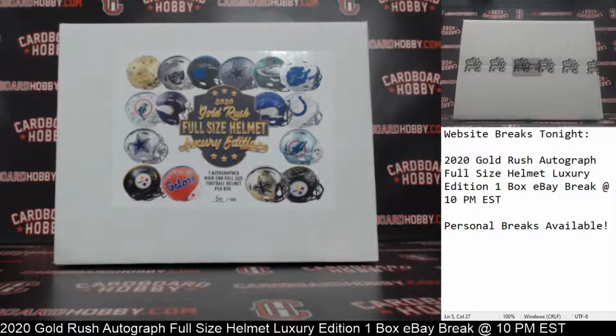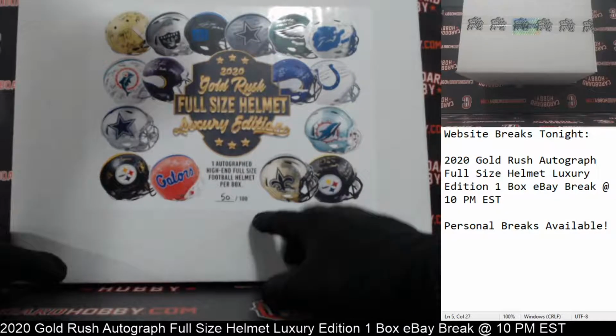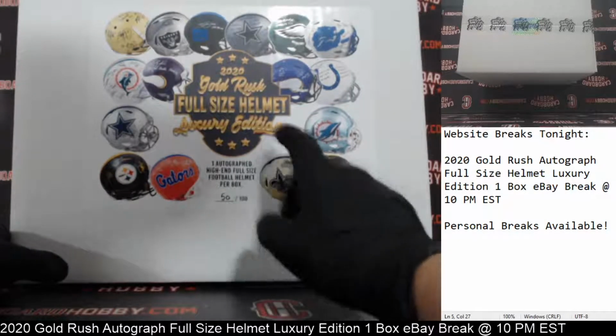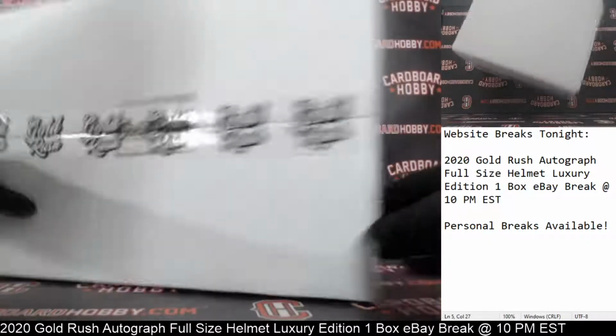Okay, we've got your Luxury Edition box here, 2020 Gold Rush Full-Size Helmet Luxury Edition. These are all hand numbered out of 100. There's only 100 boxes made. This is 50 out of 100. Smack dab in the middle. All right.